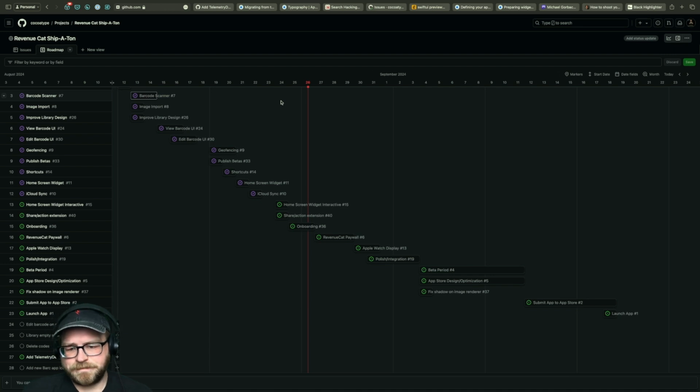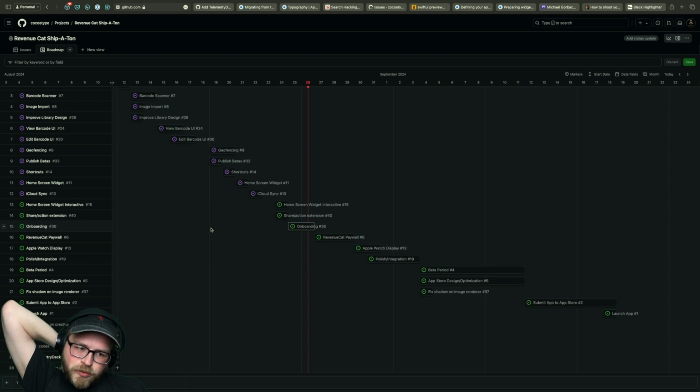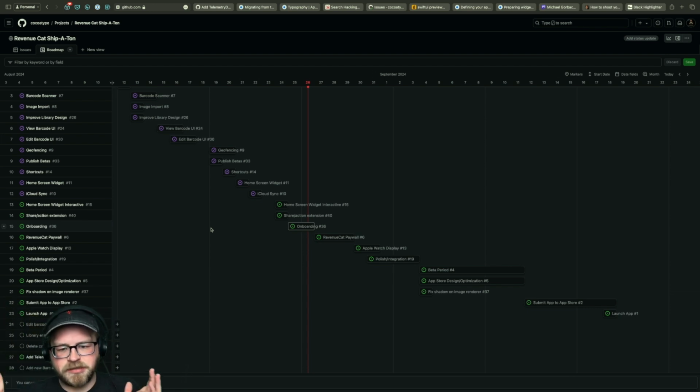So yeah, back to our roadmap. What we're supposed to be working on right now is onboarding. However, I have a plan for onboarding, and that requires some of the stuff that we have not done yet. Specifically, it requires the share and action extension, because when you're onboarding, I really want to get it into, hey, you've got a QR code right away. And then I want to be able to say, oh, you can import this particular QR code. It might be just the QR code for the Bark website or something like that.